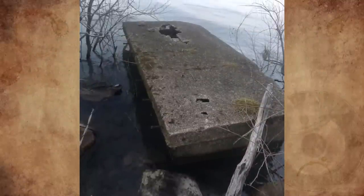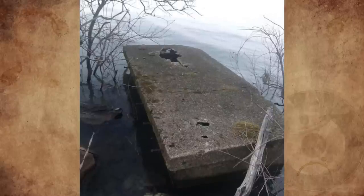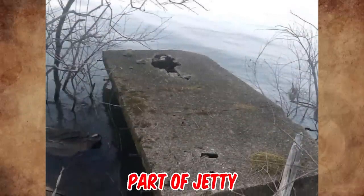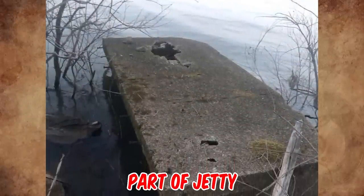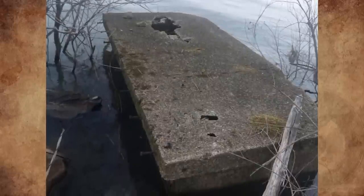What is this coffin-sized concrete container with lid? It has rebar sticking out the sides of the lid. It's part of a jetty of some sort. Those bolts look like they could have secured a wooden beam to the side to form a protective edge.